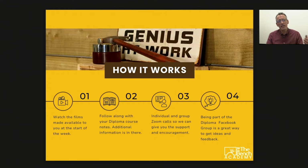But by doing that, you find that you can go through the films perhaps once or twice. We're also producing course notes along with all the films, which means that you can make your own notes as you watch the films. And we find that making these notes and watching the films perhaps once or even twice really does help you learn and understand the techniques.